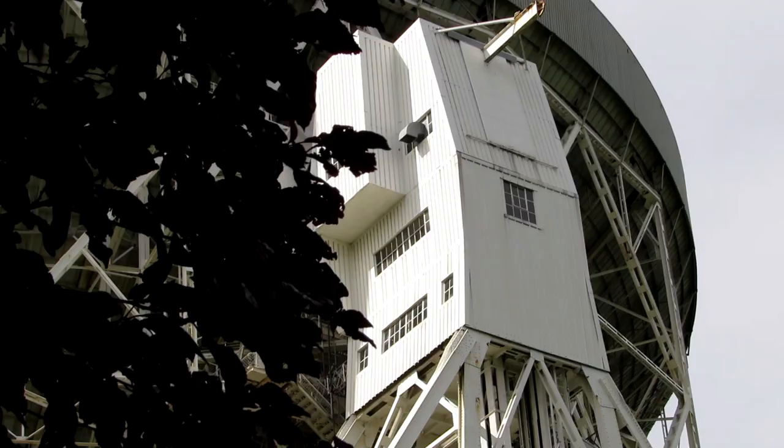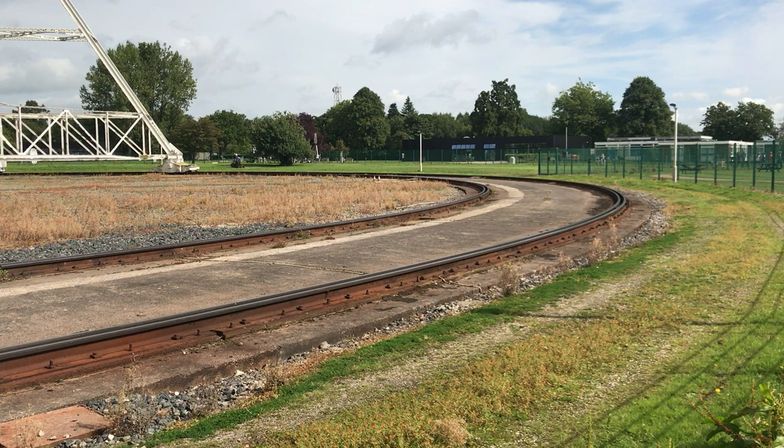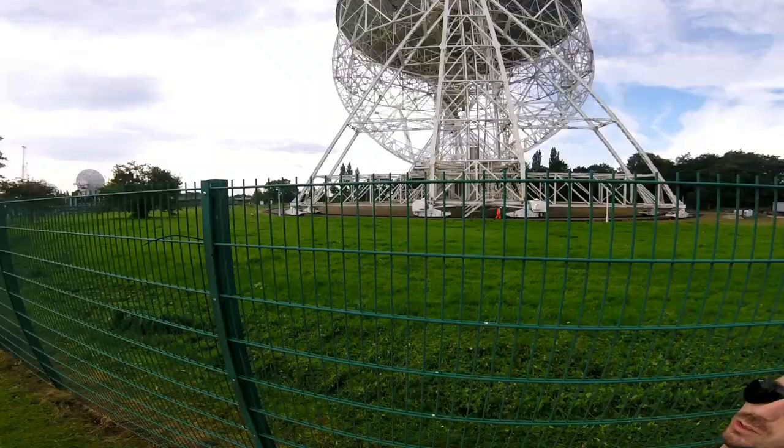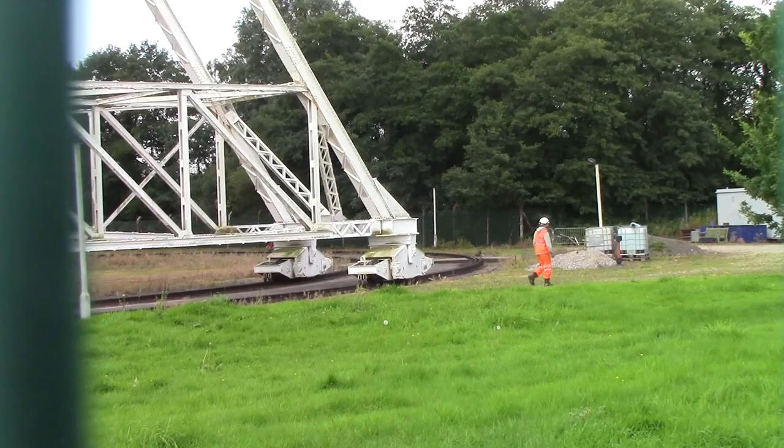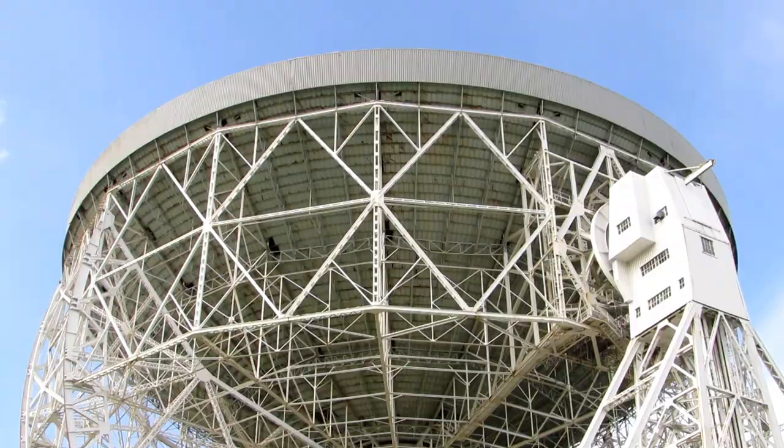And it runs on rails, which you can see at the bottom there. It actually runs on reused railway track. So absolutely massive. In fact, if I get a shot of this guy walking in front of it, it'll give you an idea of the actual size of this thing. So you can see at the moment the telescope's pointing upwards into the sky. And as I said, it is parked and not being used because of maintenance.